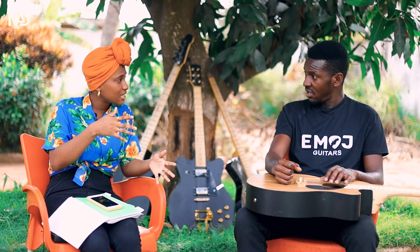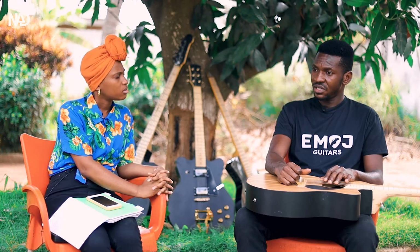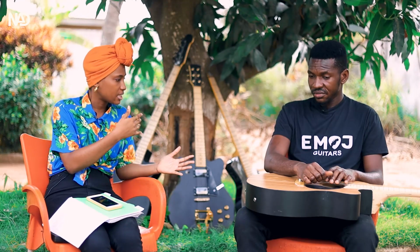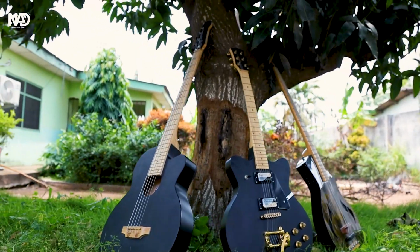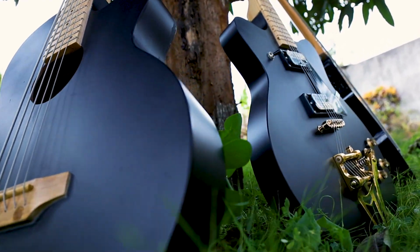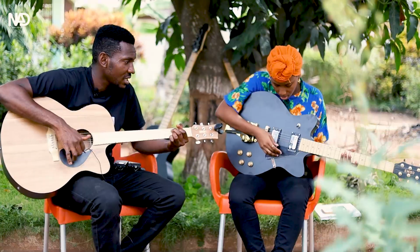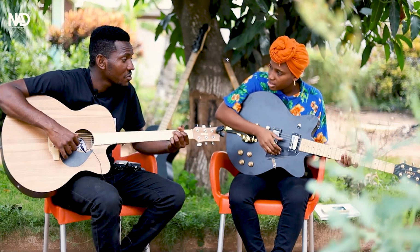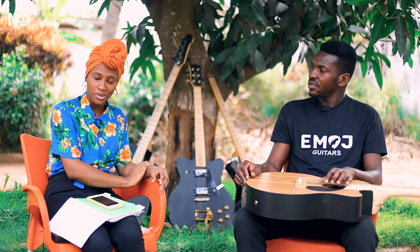So people believe things made in Ghana are not good. Yes, we have that perception that things made in Ghana are not good. But you've seen the guitars in the videos. Look at how beautiful the gold and the power are. I just held one, and I have not held a guitar before, this is my first time. But the moment I held it, the wood and the heaviness told me that this is something good that every guitarist can be using.